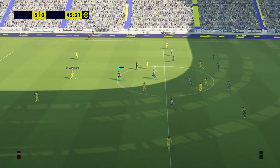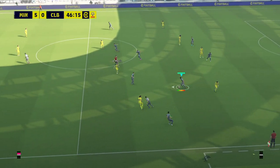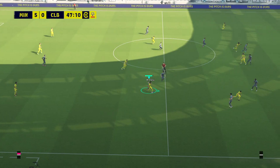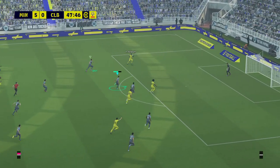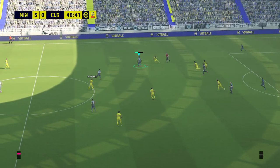And we're off again. Changes made by neither side, from what we understand. Foot in. Oh, delicate chip through. That's been intercepted. Shifted upfield. Oh, that looks a cracking ball. And a shot! And that has been cleared.